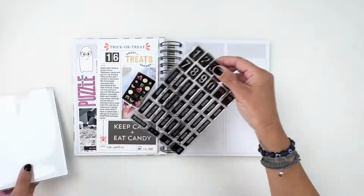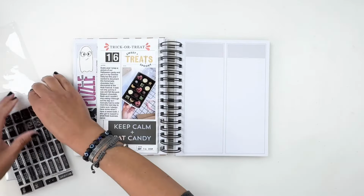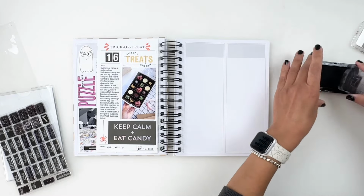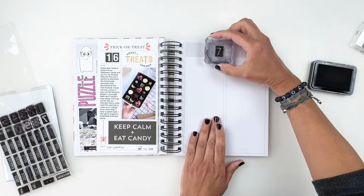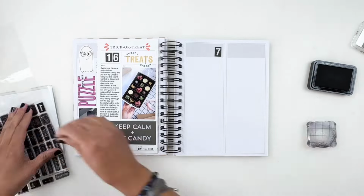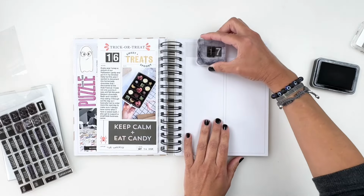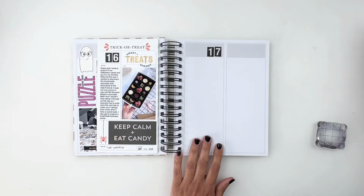So for day 17, I had this vision. I wanted a small photo, a little bit of journaling, and I wanted to add something big to the bottom. I didn't know what, but I thought I could find something in my stash. So you're gonna see I add my photo, I add my journaling. I'm gonna grab my sticker sheets.